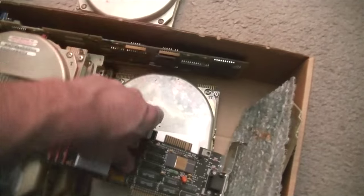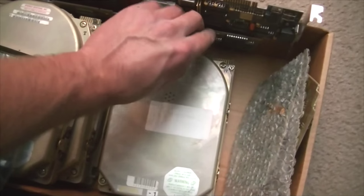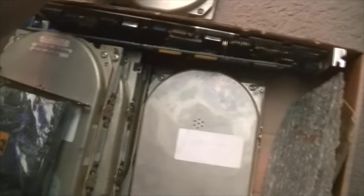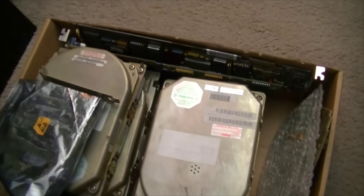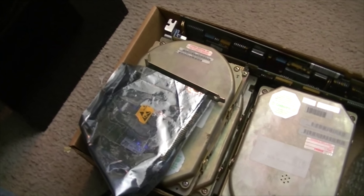So yeah, that does it for this haul this time. And as you can see in the video, part of this video right before, I went through all this stuff. There's a lot more to go through over there. I don't know when I'm going to feel like doing it again, but I think I've got enough stuff now to keep me busy for a long time here.